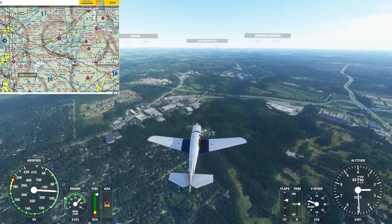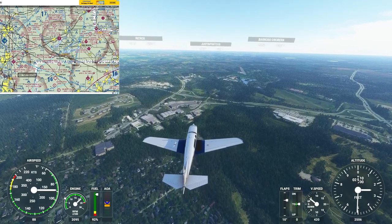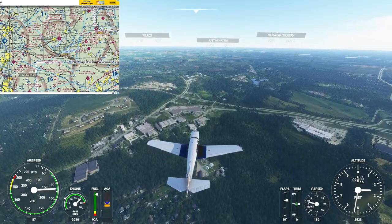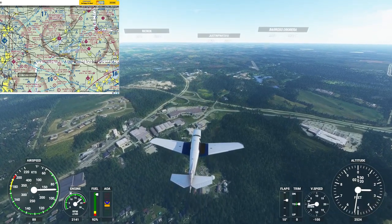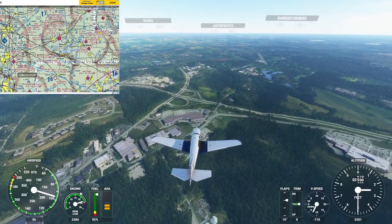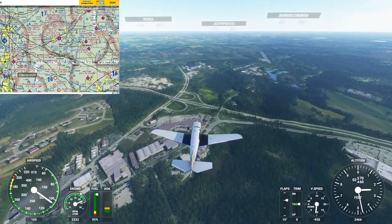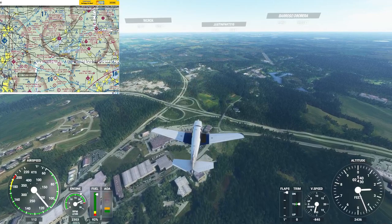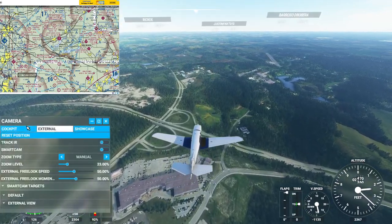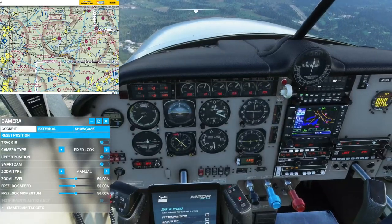Next one should be Grand Geneva, and then Burlington should be somewhere up ahead. So let's go back to the cockpit and make that happen. We can bring the speed back in, and take the flaps out. And we'll go back to cockpit for our landing at Burlington.